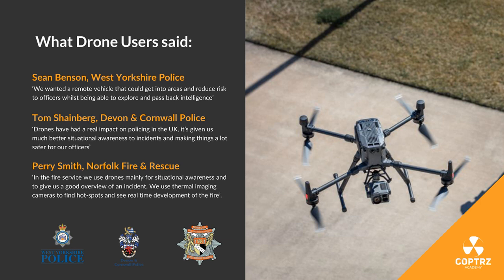So just a couple of quotes here from some of the guys that we've worked with in the past and that use drones within the emergency services. We've got a quote there from Sean at West Yorkshire Police. We wanted a remote vehicle that could get into areas and reduce risk to officers whilst being able to explore and pass back intelligence. I believe that they're talking about using the Parrot Anafi drone, so some of these sort of quick launch, rapid deployment capability drones that we supply, which we'll go into in more detail shortly.